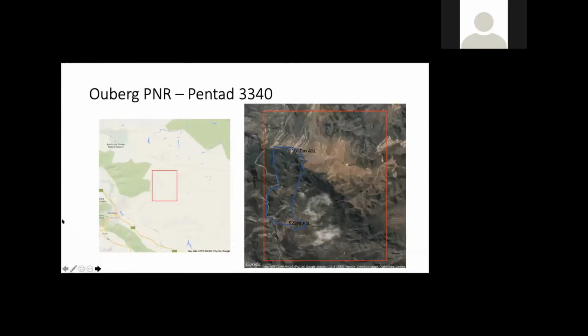So our pentad, obviously, is in South Africa. It's pentad 3340. I'm not very clued up on pentads. So that's where it's located. There's Montagu, and you drive out on this little road here. It's a dirt road. It follows a valley, the Langkloof Valley, and we're situated at about halfway up the valley, basically on an escarpment.